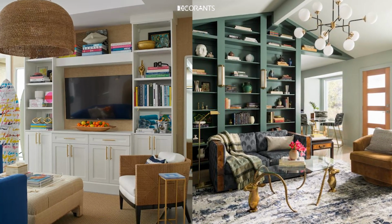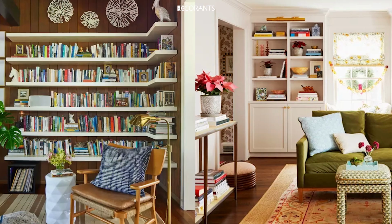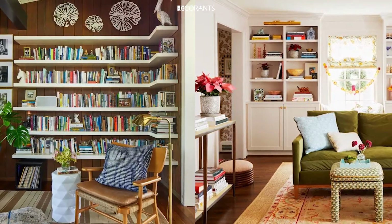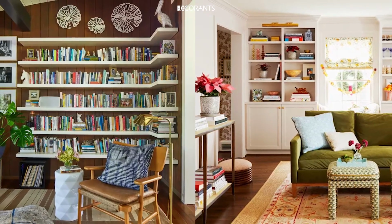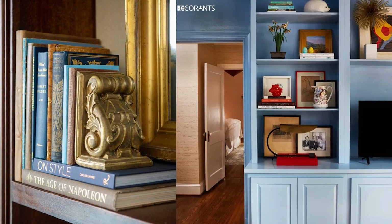Entryway or hallway. A narrow bookshelf can serve as an excellent solution for entryways or hallways, providing storage for shoes, bags, and hats while displaying decorative items. This multifunctional piece can help create an organized and welcoming entry point to your home.